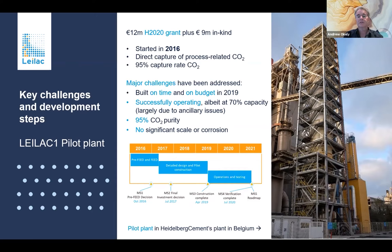Very soon, the technology roadmap, which is part of the overall project, will be released to the public. It's actually completed, but it has to be signed off by the European Union representatives before we can make it public.